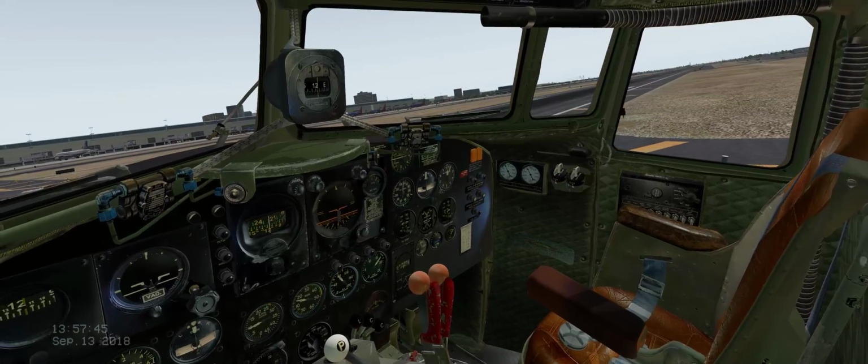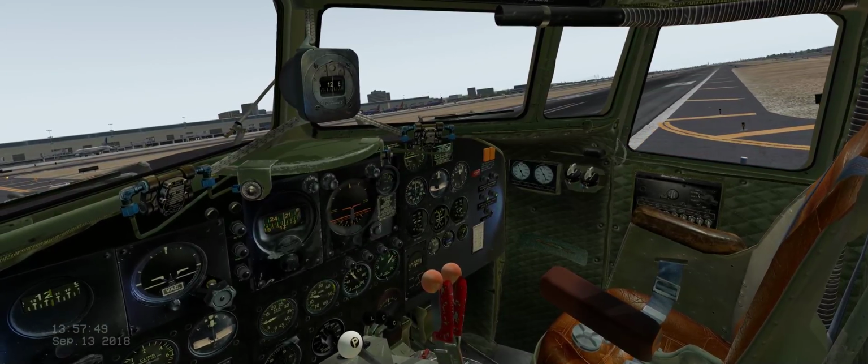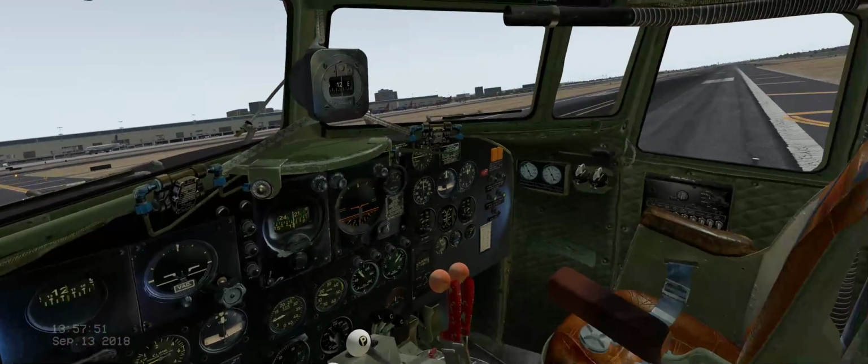Air 565, 6 Yankee, San Bernardino Tower, runway 6, clear for takeoff. Clear for takeoff, runway 6.